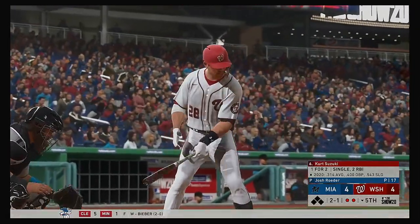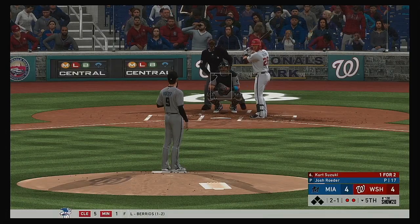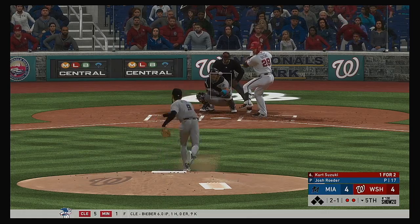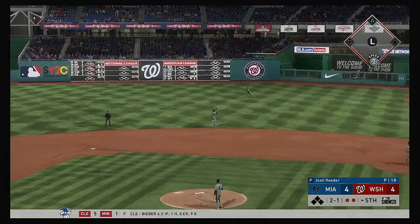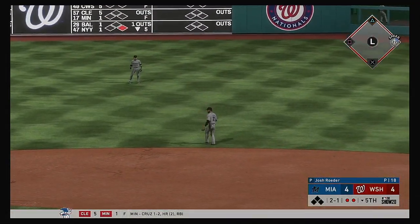Standing in, Kurt Suzuki, 1 for 2. He singled and struck out in 2 trips. Into the windup. Here's the 2-1 pitch. Hard hit ball to second. A leap, but he can't bring it down. Base hit.